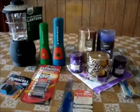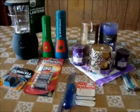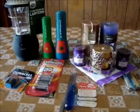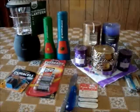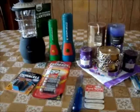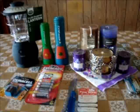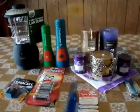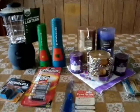We're back inside now, and these are the things that I had set up on the table last night for a power outage. These are some of the things that I would usually have set up if we know that a storm's coming, or if we hear thunder, or see lightning, or know of strong winds that are coming, and it's going to get dark, or it is dark.